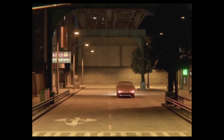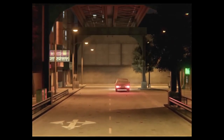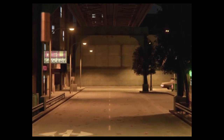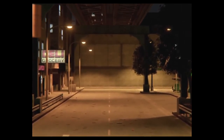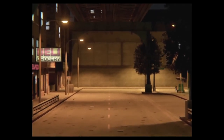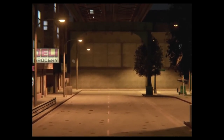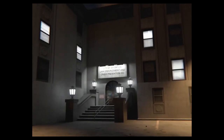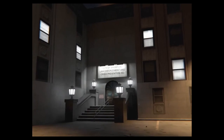Is the car purple? Like, yeah, it's purple. The lighting is kind of hard to make out because it looks brown. But I feel like if it was purple, it'd be a deeper shade of purple, right? Just to make it really clear. Law enforcement and crisis prevention.